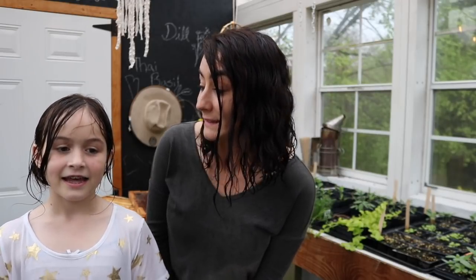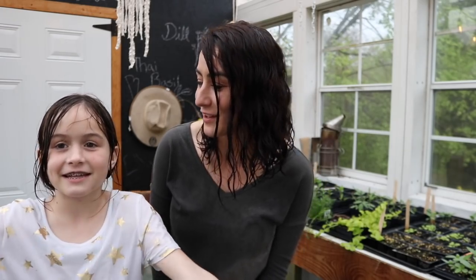We are stuck up here in the greenhouse for a little while because a really big thunderstorm just came through. And we celebrated in the rain, because you do. It's spring. You're allowed to dance in the rain. So we were able to get a couple of clips of what it's like to be in the greenhouse when a thunderstorm comes through, because it just amplifies any extra noise from the outside in.